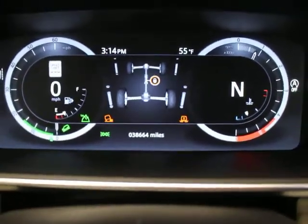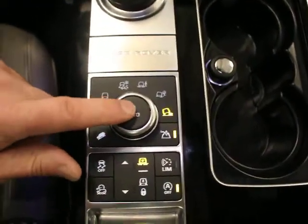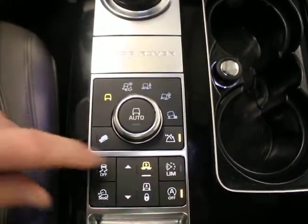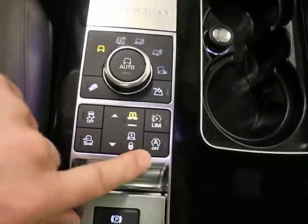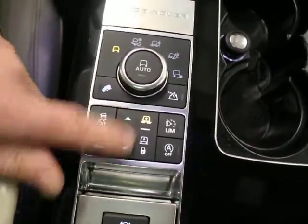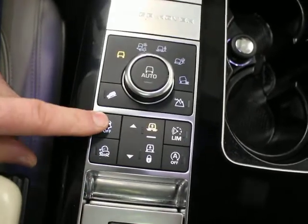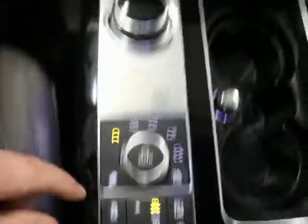So very comprehensive off-road. And they're very capable as long as you've got tires that will support where you're at. So if you push this down, you're going to go into auto mode. If you pull it up, you can select these to whichever you want. Really nice. Hill descent control, auto start-stop, off. Lock the suspension into place. Traction control, delete, and don't know what that is. Electronic parking brake. There's your transmission right there.